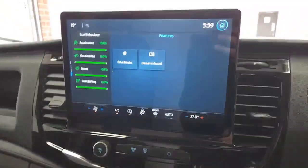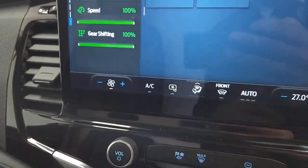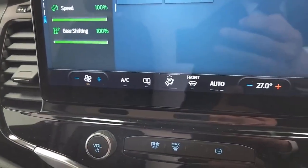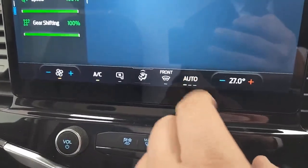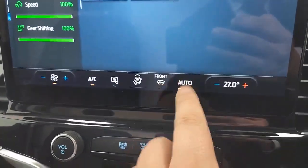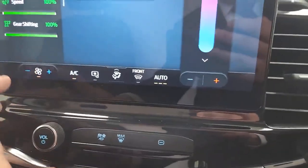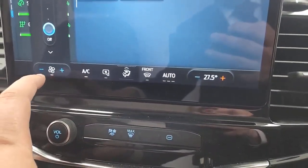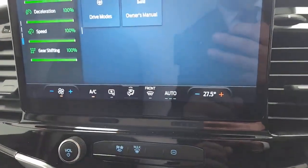So this is also going to be controlling the climate controls for you. Now, as you can see, you've got aircon included with this vehicle. You've also got heated front windscreen there as well. You've got an automatic mode for the climate controls, manual mode as well. Option on the left there for the fan power, and you've also got heated wing mirrors as well.